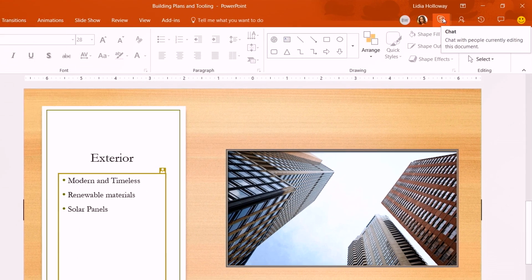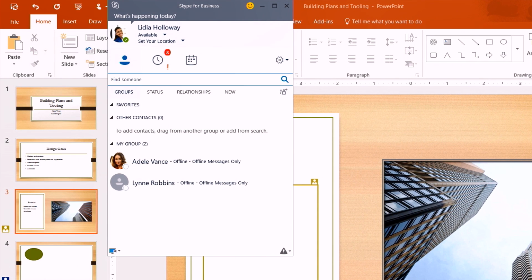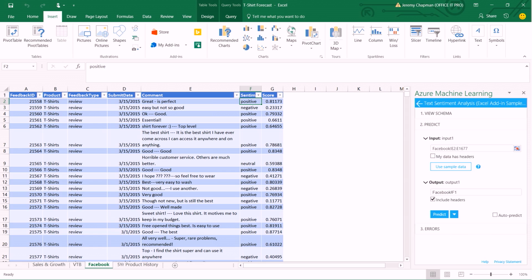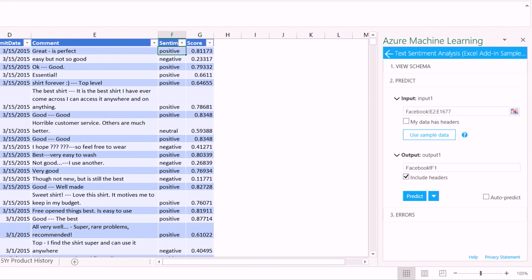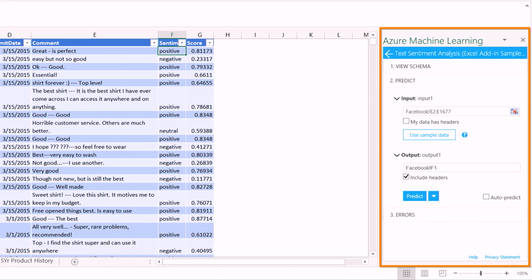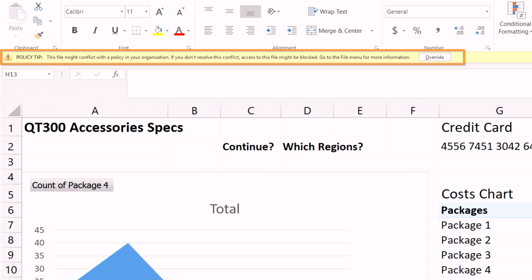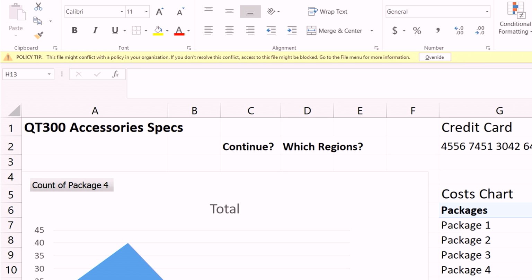That's correct. And now in PowerPoint, with the integration with Skype for Business, it gives me the ability to see who's in my presentation at the moment, collaborating with me, and I can have a quick conversation with both of them at the same time. Beyond that, in Excel, we've been able to see a lot of connectivity with machine learning, so I could do things like sentiment scores and see how my products and services are actually running in my organization. Finally, we've done some additional things with SharePoint, by taking the DLP policies and giving me tooltips to ensure that all my privacy and information is protected within my organization.